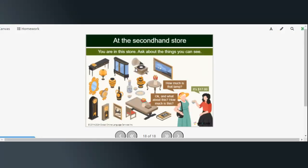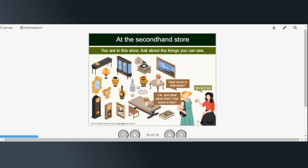All right, and this is an exercise you can practice on your own. You can make up some prices for each of these items at the secondhand store, and then just write some questions and answers about the items and the salesperson telling the prices.